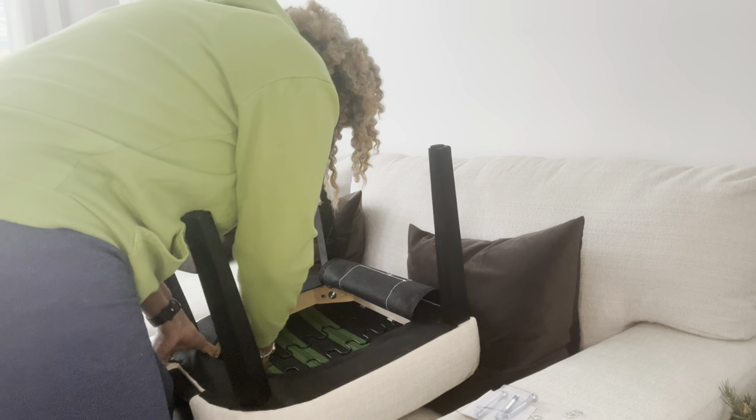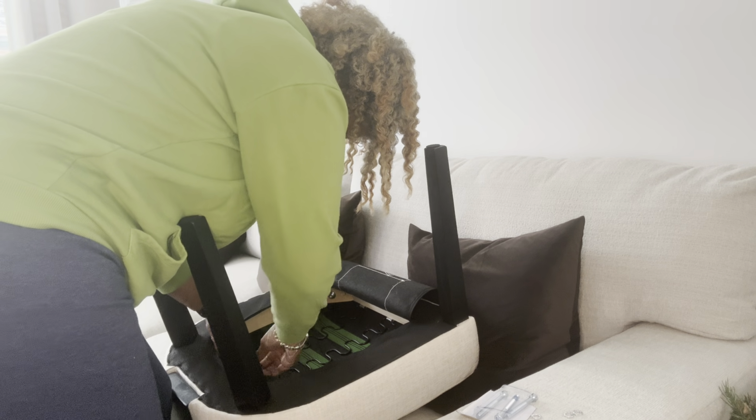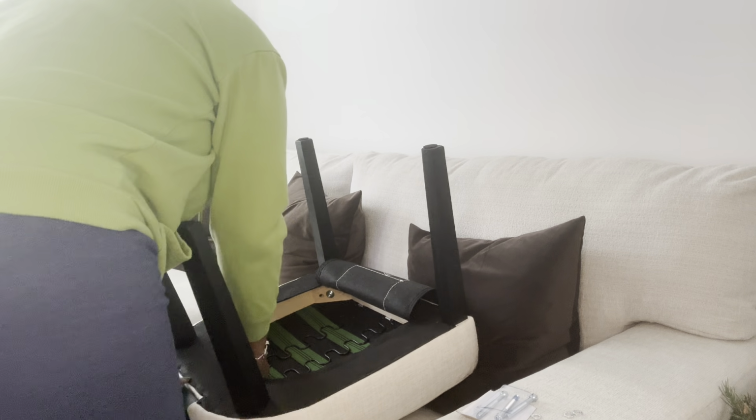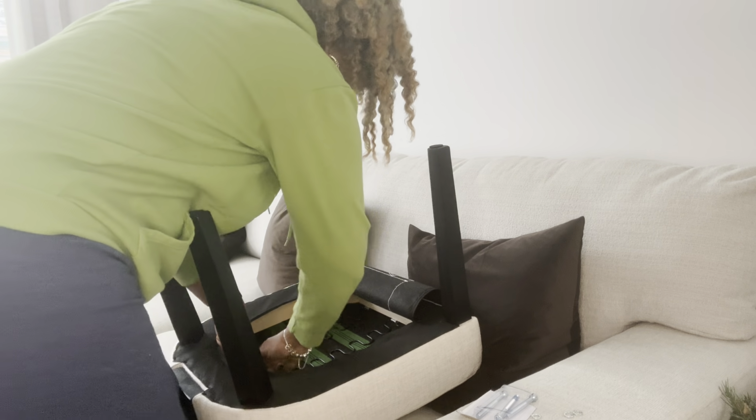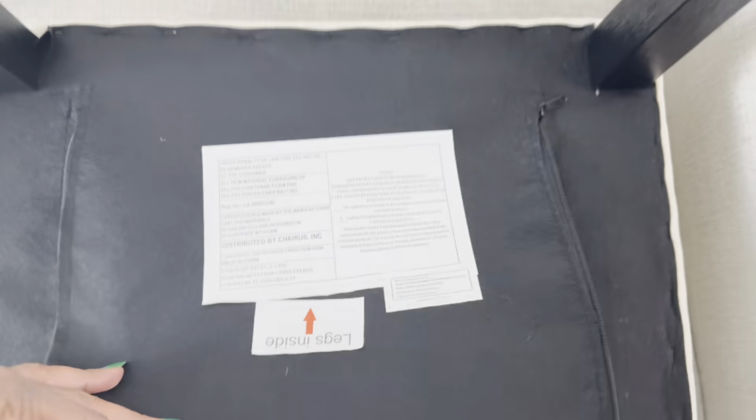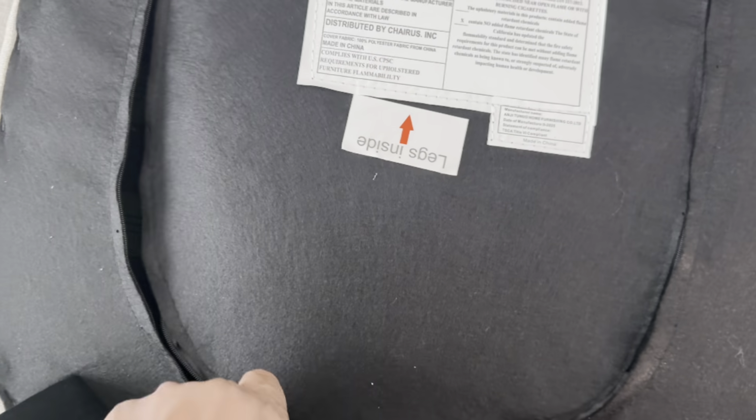They had served me well. I got my money's worth out of them and then some. And then I was able to sell them on Marketplace and still make a few coins off of some 10-plus-year-old chairs. So I was happy about that. But anyway, let me stop chatting and show you what these chairs look like.